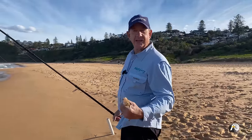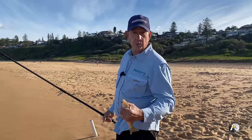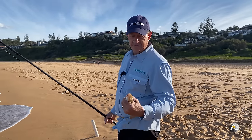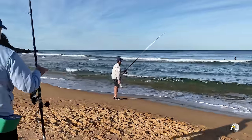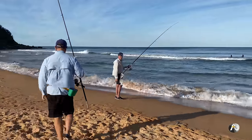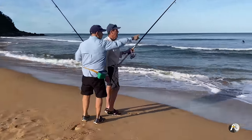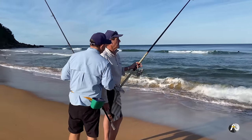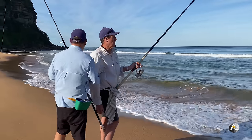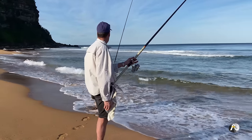Getting plenty of whiting. Actually, I'm amazed because this is July and we're getting quite a good whiting bite. So it's fantastic. You can still catch them in winter. Laurie, I caught that other whiting along that edge, so they must be right through here. I'd say they are. I reckon, because we've had bites here, we've had bites there. Yes. I think we're in the sweet spot.